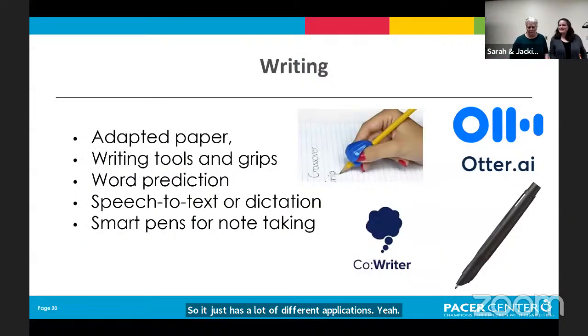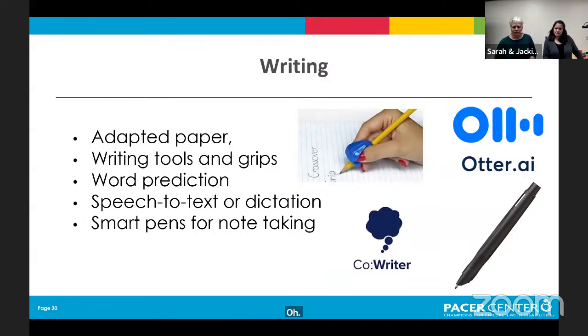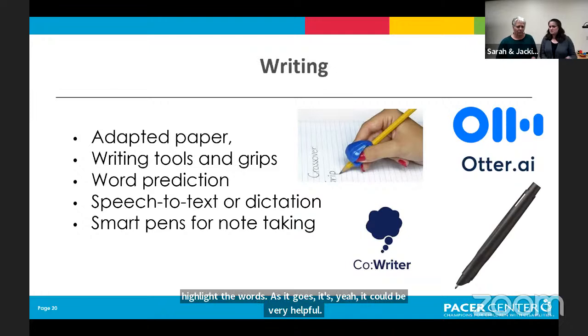Oh, and another thing I didn't get to, Otter AI. That is a computer-based program. They actually have a select number of minutes, I think 300 a month, you can try out for free. That does transcription. So it will transcribe in writing what's being said, and then it'll tie that to the recording and highlight the words as it goes. It could be very helpful.